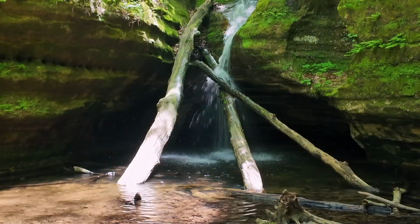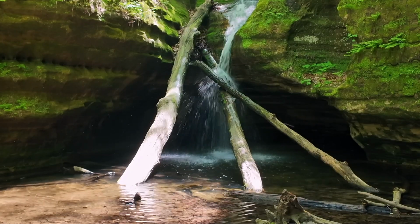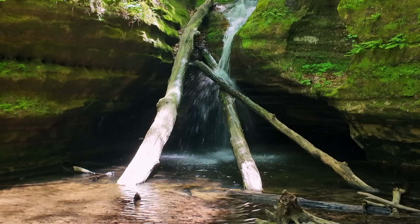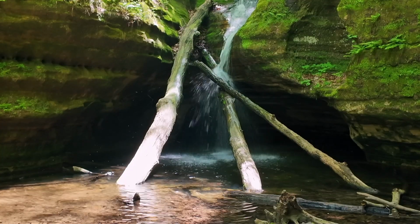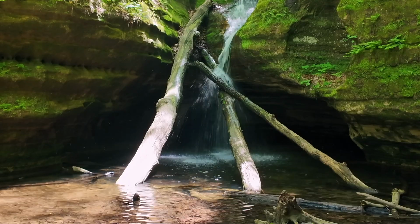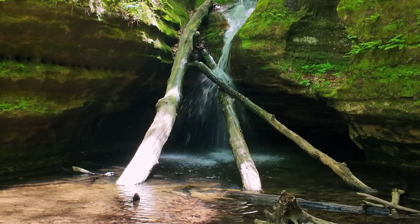And this is the Kaskaskia Canyon waterfall. So it seems like when there's floods, trees get brought down to the bottom of this waterfall. That one log on the larger one, sort of in the center, between the other two, that's been here for ages. Don't know about the other two. I can go back and look at old pictures, but there's a nice, quiet little spot.